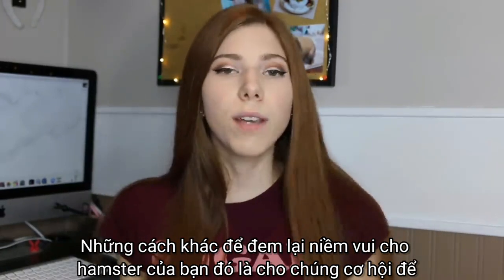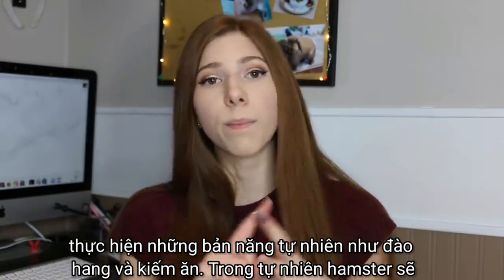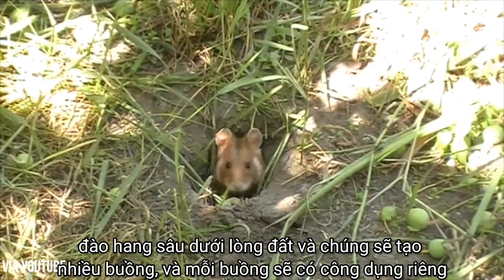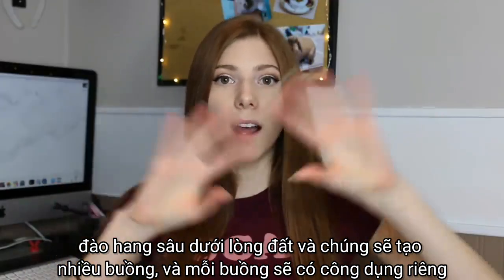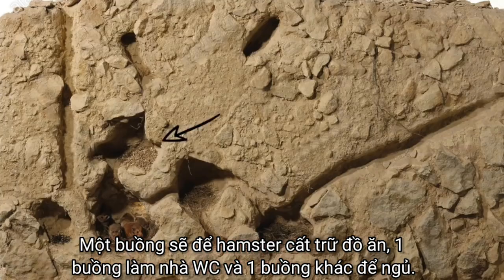Other ways to give your hamster enrichment would be to give them the opportunity to express natural behaviors such as burrowing and foraging. In the wild, a hamster will burrow deep in the ground and they will create things like chambers, and each of these chambers has a specific reason. So one will be for your hamster to store its food, another will be its bathroom, and another chamber would be for them to sleep in.